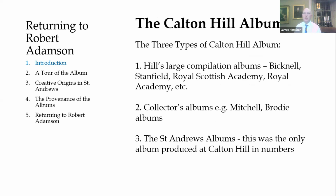Quite a few of these would have been put together after the death of Adamson. Things like the Stanfield album, the Bicknell album, which I've had the privilege of seeing, albums gifted to institutions like the Royal Scottish Academy and the Royal Academy. So there's that kind. Then there are collectors' albums put together by individuals separate from the partnership.